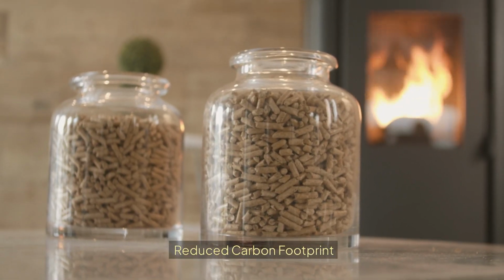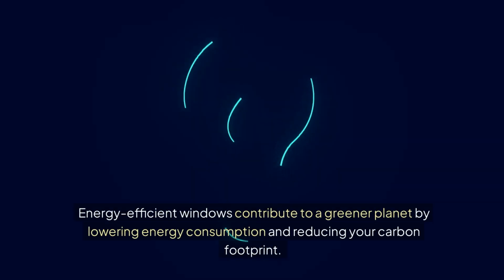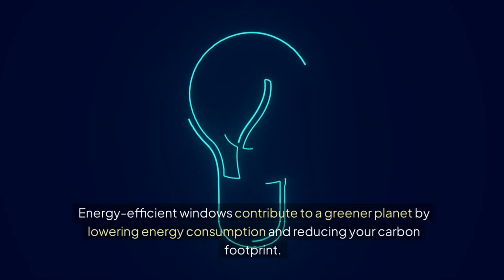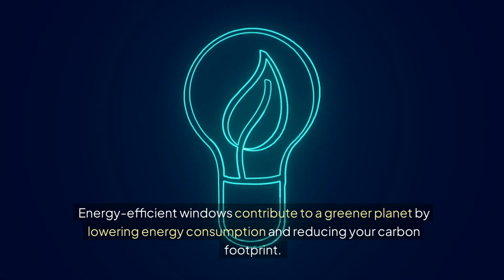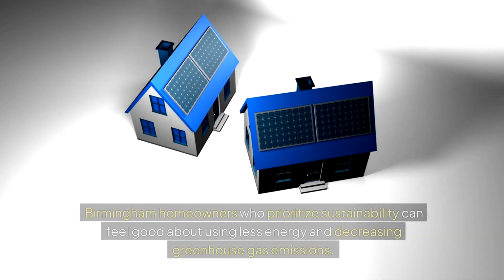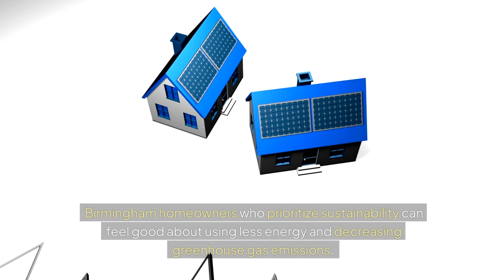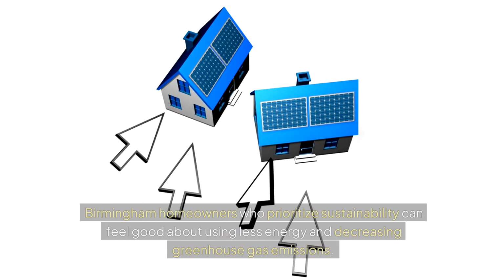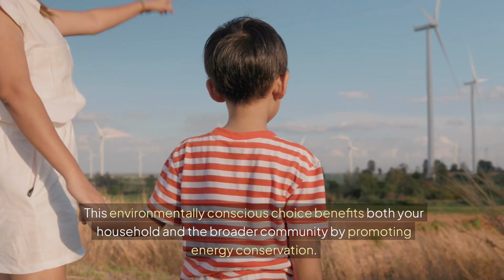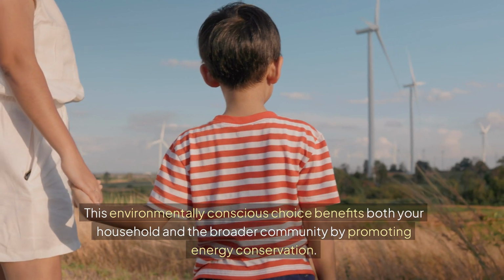Reduced carbon footprint. Energy-efficient windows contribute to a greener planet by lowering energy consumption and reducing your carbon footprint. Birmingham homeowners who prioritize sustainability can feel good about using less energy and decreasing greenhouse gas emissions. This environmentally conscious choice benefits both your household and the broader community by promoting energy conservation.